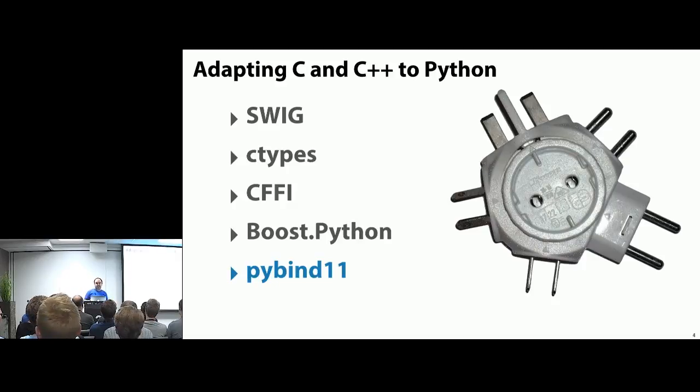There's a thing called C-types, which is built into the Python standard library that allows you to call C functions, but not C++ functions. There's a thing called CFFI, the C foreign function interface, which is kind of clever because you can essentially import a C header file, the text header, into CFFI and then call the functions within it. That's quite nice.